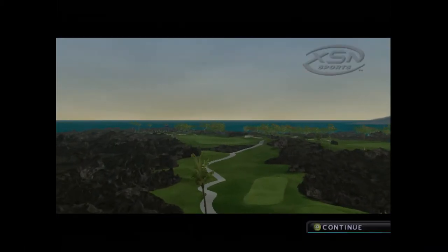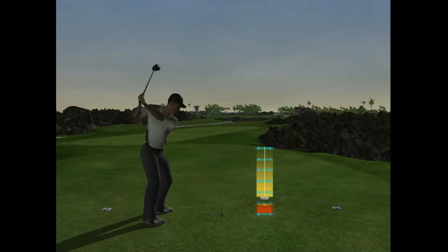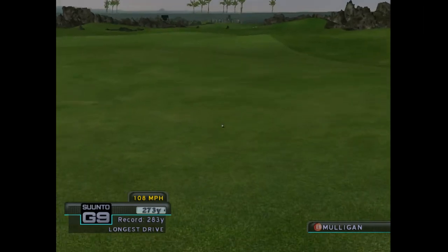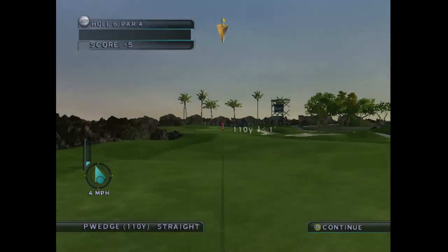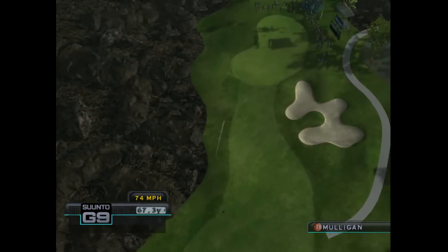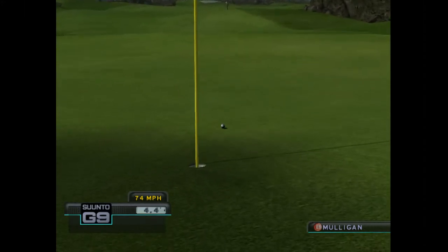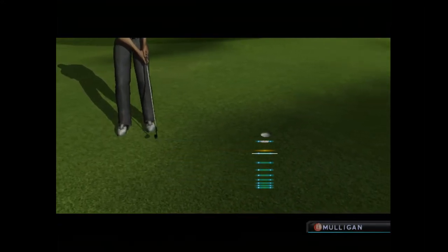If you hit one great tee shot, it should be right here. That is safely in play. Second shot here at the sixth. This approach shot was dialed in. Birdie.